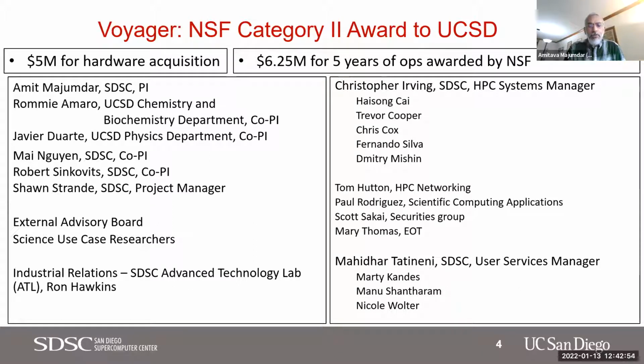It should work for scientists to do science, which is great. And we got a category 1 award a year before we got this category 2 award, where we call the machine Voyager. The category 1 award is an AMD EPYC processor based and NVIDIA GPU based machine with petabytes of Lustre file system and all those things. That machine has been there, and Mike Norman is the PI of that.